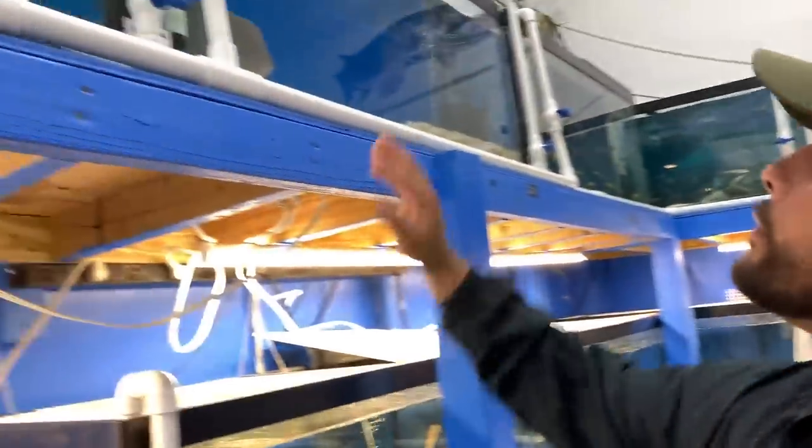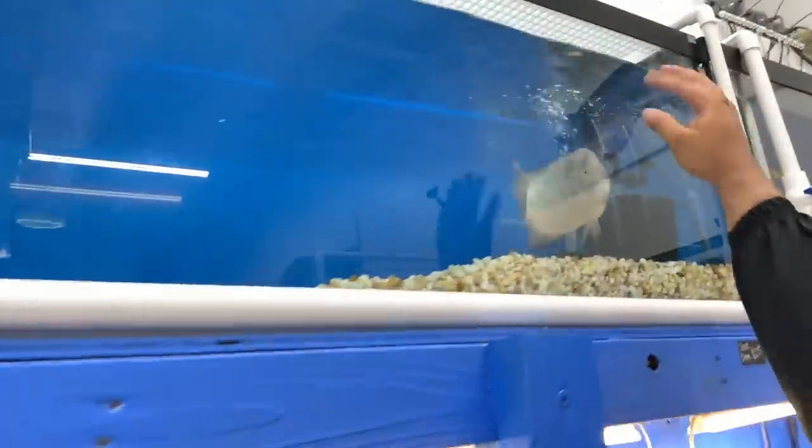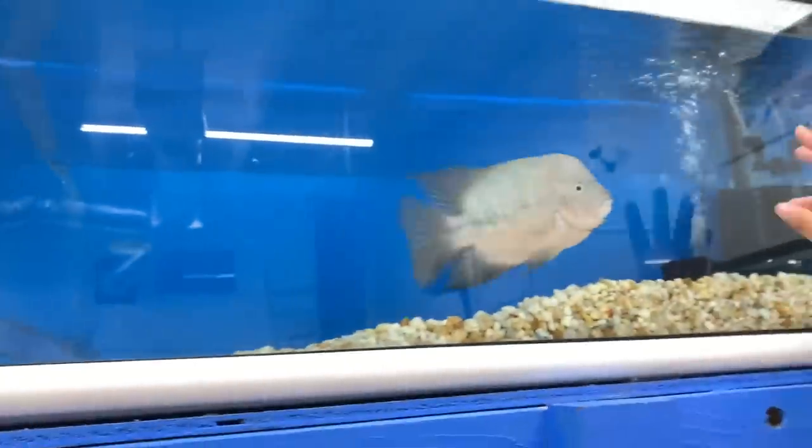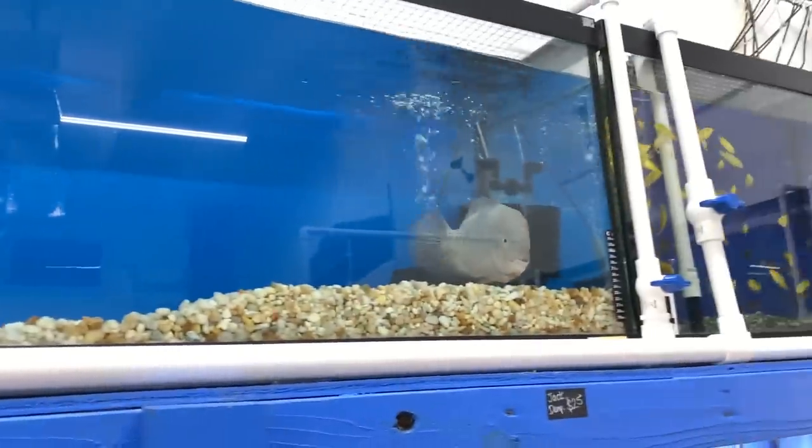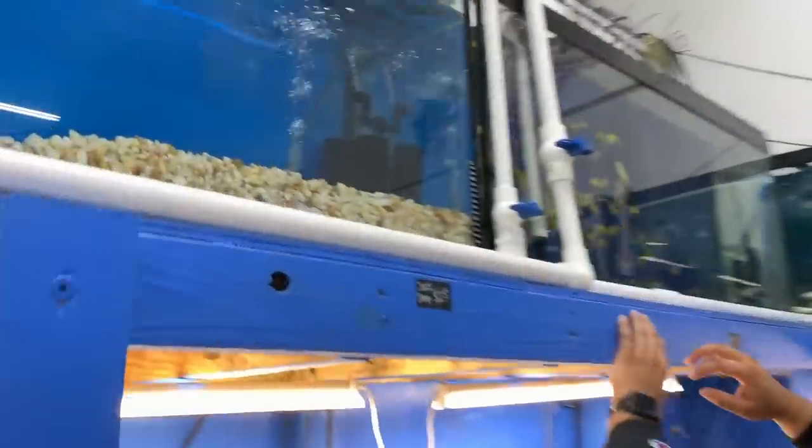Oh my gosh, we have a different flower horn in here. Look at this king camper. Oh, look at this thing. Oh, he reminds me of Vegemite. Oh, that's so dope. Now, moving forward, we also have a beautiful assortment of little yellow peacocks.